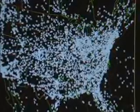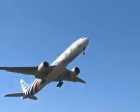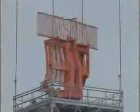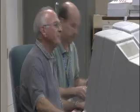70% of the world's airline operations take place in the skies over the USA. It's no accident that these are also the safest skies in the world. At the core of the Federal Air Traffic Control System are tens of thousands of highly sophisticated pieces of equipment and the infrastructure that makes them work.